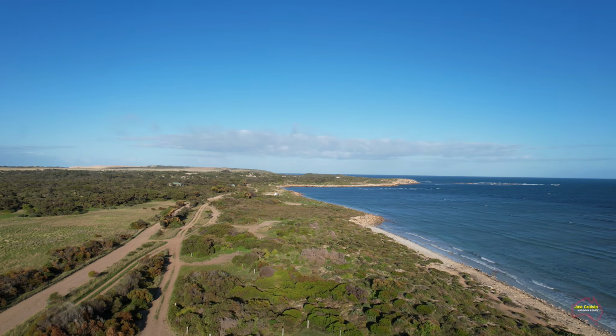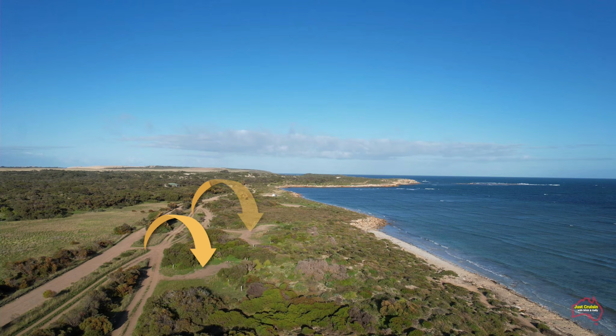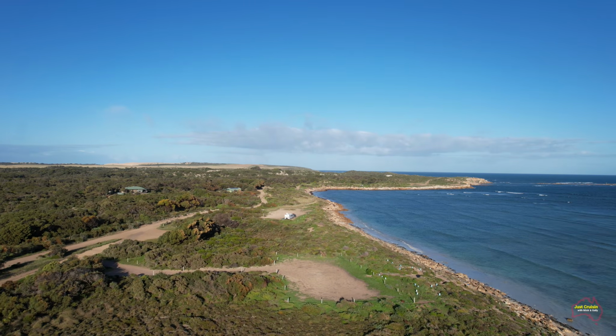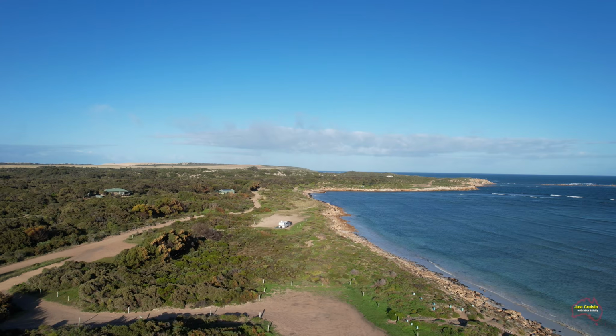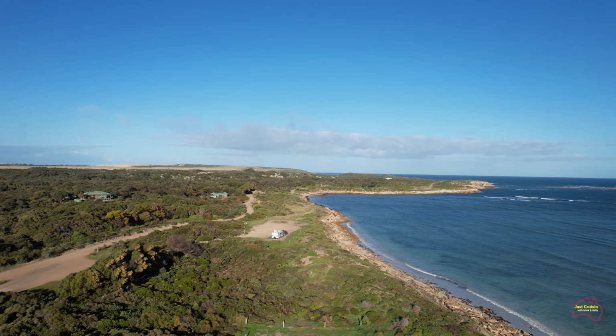As the drone flies over the campground, you can see some of the camping locations as indicated by the arrows here. And not very far from where we're camped is this bigger camping location here that we showed you earlier on. Most, if not all of these camping spots are just not visible if you only drive in on that road and don't take the time to go out and look around.